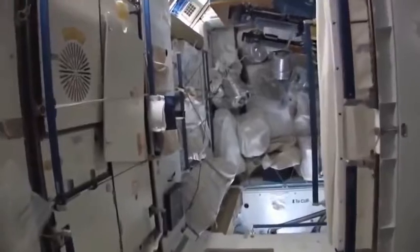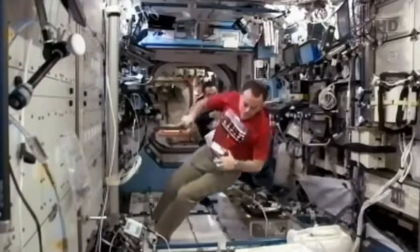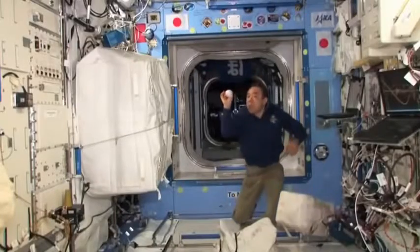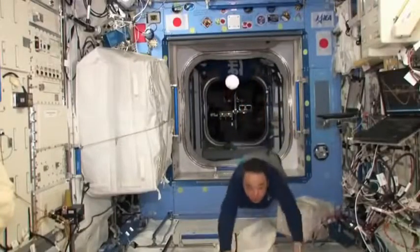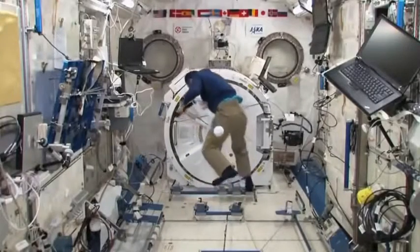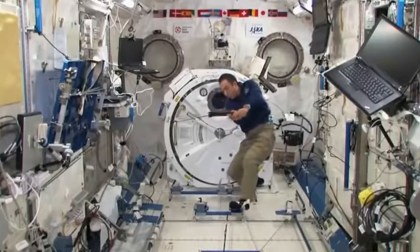But safely aboard the ISS, an international team of astronauts lives and works. Including on this mission, Satoshi Furukawa, a native of Yokohama, Japan. An ardent baseball fan, he takes advantage of zero gravity to play a solo game.